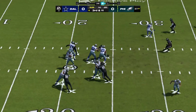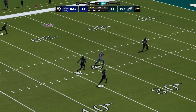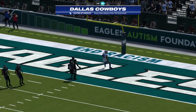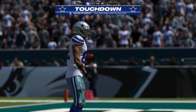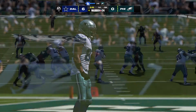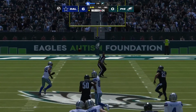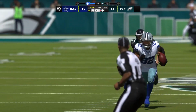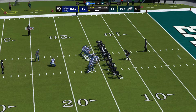Throwing, Prescott. Work in the middle of the field, and he's got a man complete. Touchdown, Cowboys! Justin Jefferson, 73 yards. And the Cowboys march right down the field in 3 plays to claim the early advantage. The underdog here showing no fear.